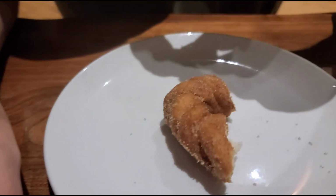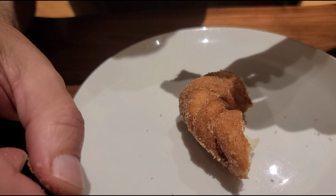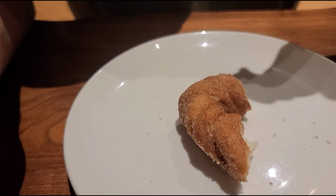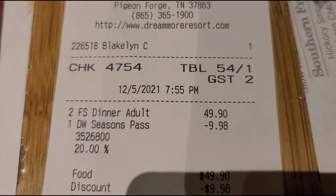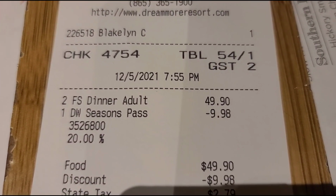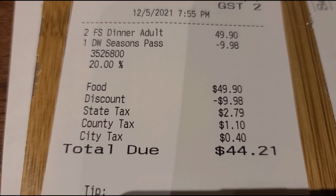It's good. Now, I tried a lot of desserts tonight. Tried 4 different ones before this one. It's my least favorite. I like it, but it's my least favorite because I'm going to tell you, those other ones I had, excellent. Here is our bill. 2 buffets, $49.90. Had the Dollywood season pass, which saved us $10.